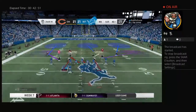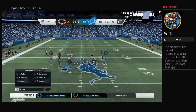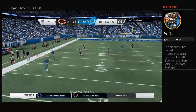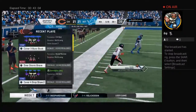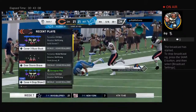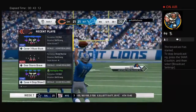Watch the pass. It's the motion. Throwing on 2nd and 14. Stafford complete to Jones. Stafford's pass complete to Marvin Jones. That's a gain of 7. Makes it 3rd and 7.